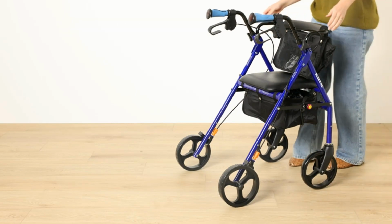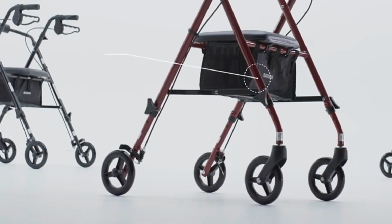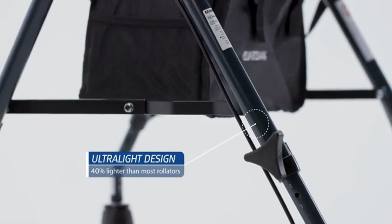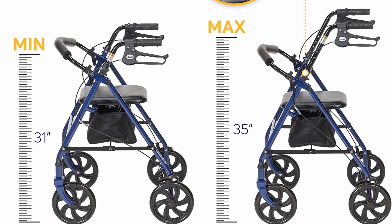Number 1, Drive Medical 10257 BL1 4-wheel Rollator Walker. The Drive Medical features virtually the same characteristics as the Medline Rollator. The biggest differences are the price, number of reviewers, and the backrest, which is bent rather than curved. This Rollator offers the standard cushioned chair, under-chair basket, and hand brakes for nearly the same price as the Medline.